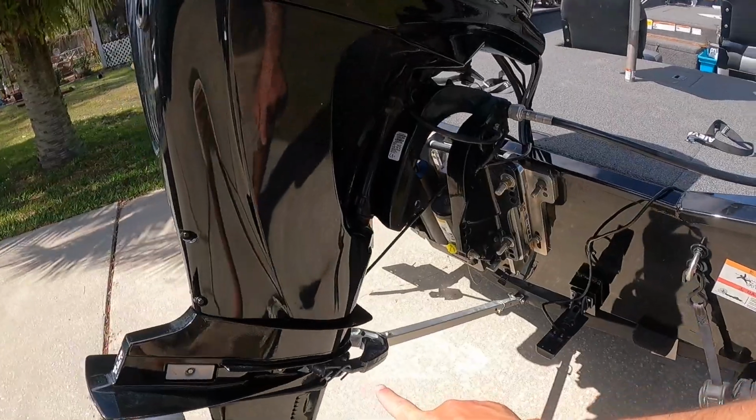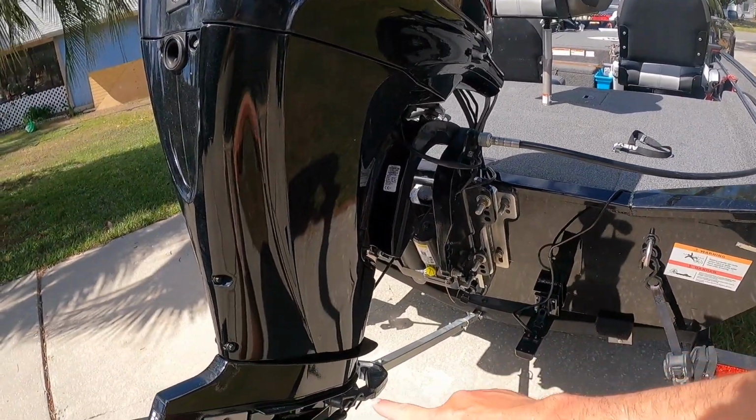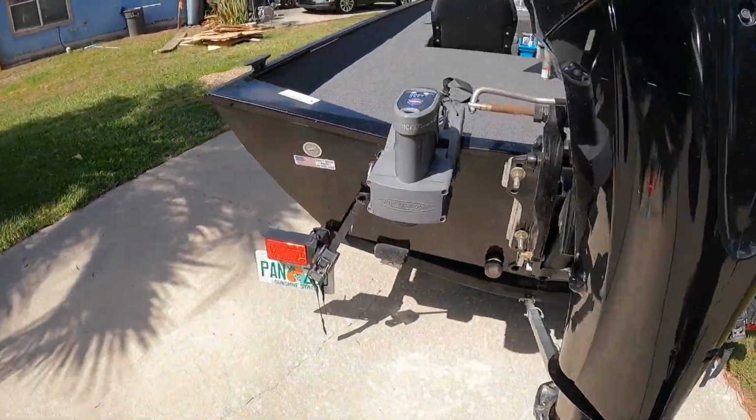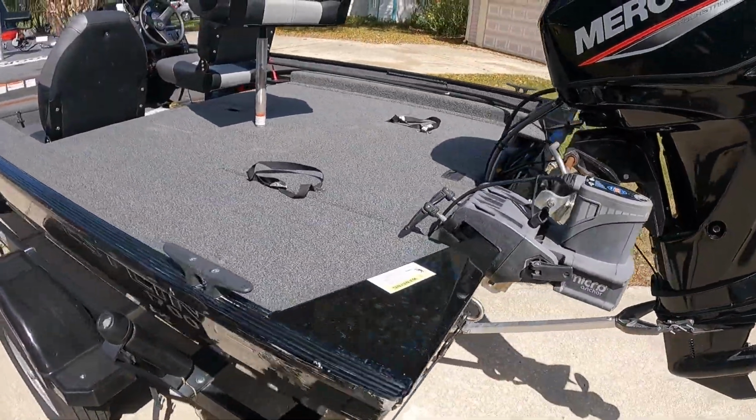I installed the transom saver. As you can see, it didn't come with one. So I installed a bracket down there and installed that so I can use the transom savers just to save my transom, make it last a little longer.